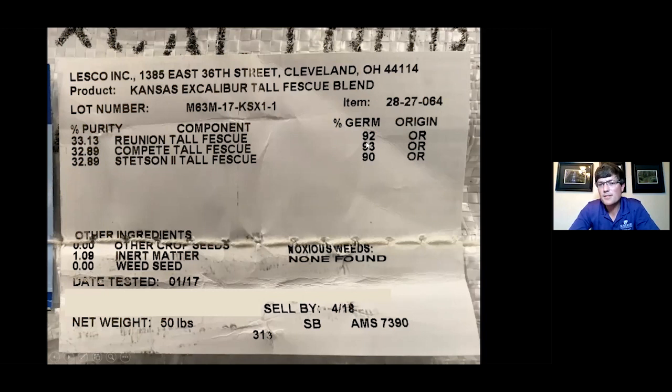Another number that we'll see on the bag is percent germ, and this stands for germination. Basically, the germination is how many of those seeds in the bag are alive and viable. How many of them will grow when planted under ideal conditions? Ideally, in a good quality grass seed, you're going to find a germination percentage between maybe 90 and 95%.